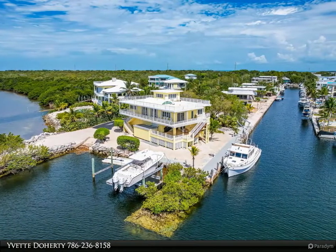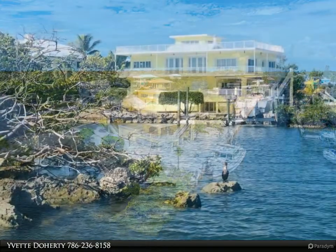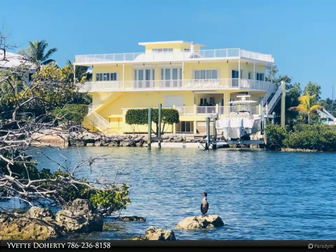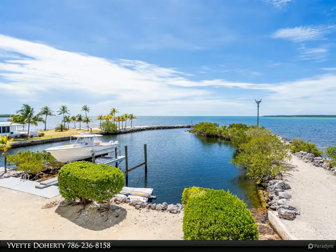This is three contiguous properties. The main house, vacant lot and guest house are all individual parcels being sold as a package. The main house has high-end appliances, impact windows, travertine floors, and a downstairs area perfect for entertaining.